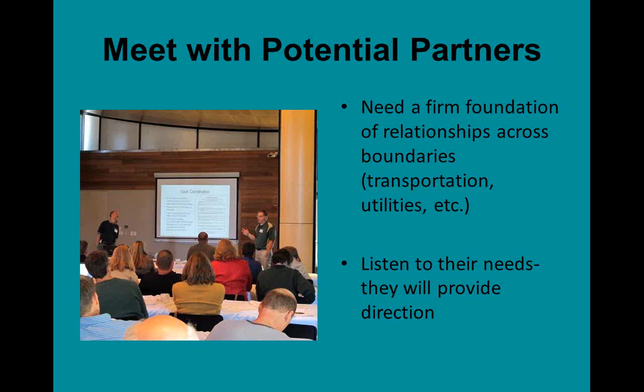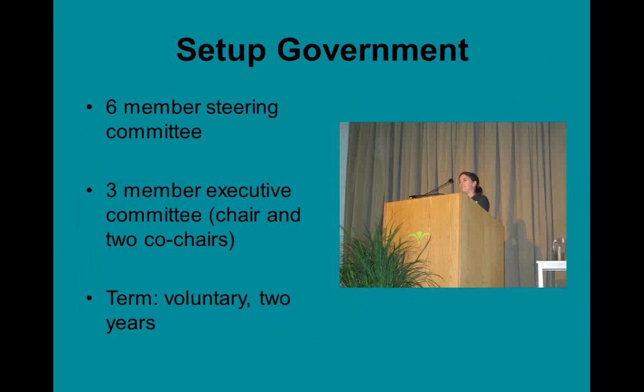For example, we originally thought that we would need to have a work tool shed where folks could check out or borrow equipment and supplies. We found that really wasn't going to work in our area, and that's perfectly fine. So we have other means of helping people out if they have those sorts of needs. In addition, we're still working on relationships with transportation and utilities folks, and that will continue for quite some time.